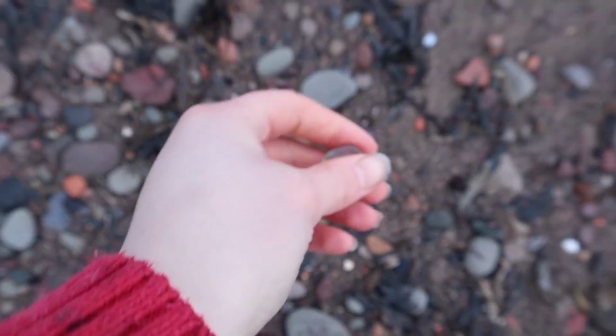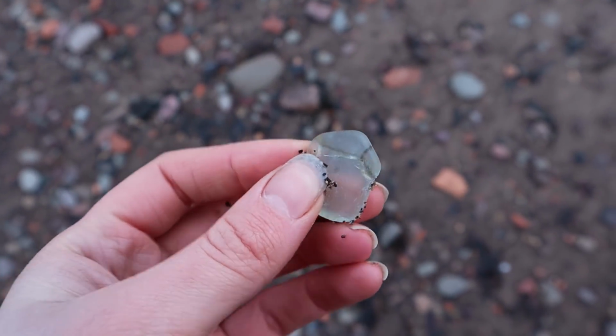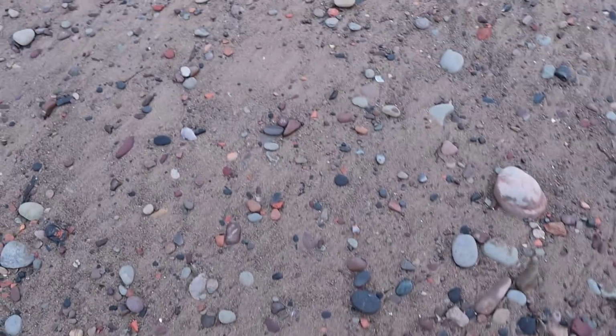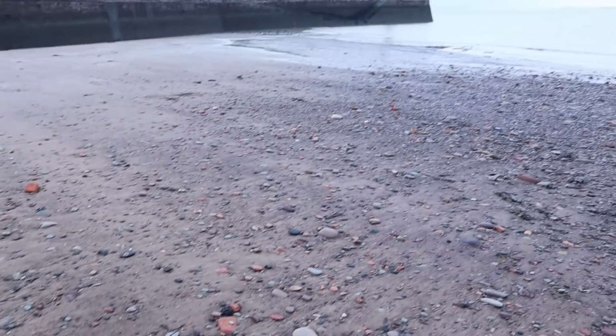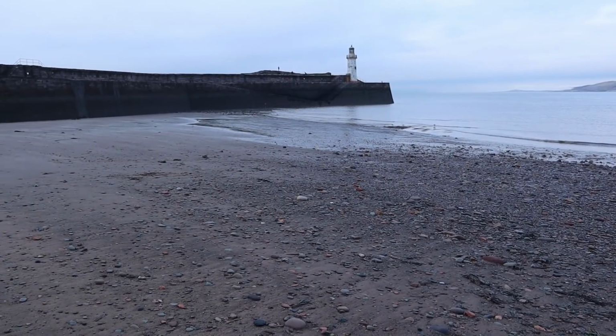Actually found quite a few bits of sea glass on this beach. There's another nice bit of safety glass. So if you're looking for a beach to come to find sea glass, I think Whitehaven is a very good place for that. Mum's all the way down there. Wonder if she's found anything interesting.